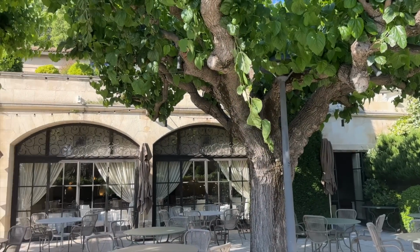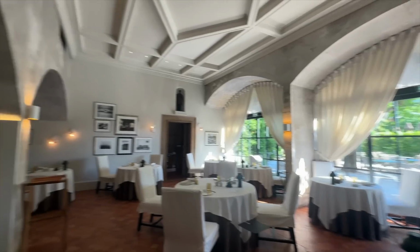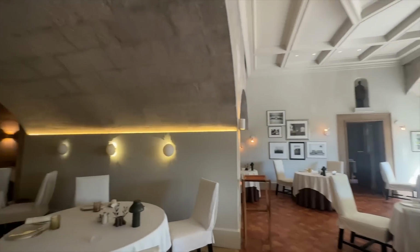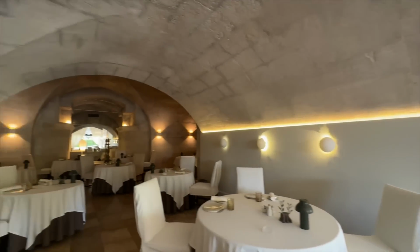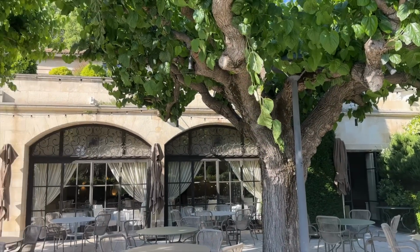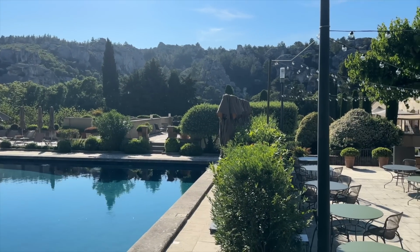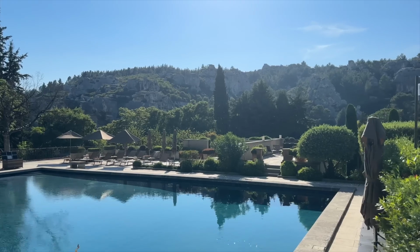I love this part, which is where the dinner would be taking place. This is the inside part in case of any weather conditions. The host space just feels so intentional. This is the outdoor part, which I really like. Just imagine with some fairy lights. And then they also had a beautiful pool for option B too.